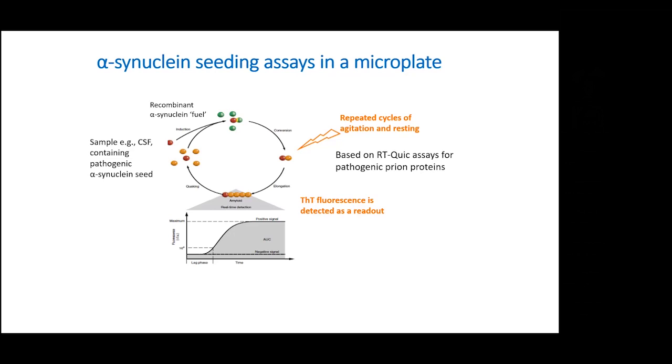The idea is that one takes the sample, which might contain some small number of pathogenic seeds, put it into a microplate, and add recombinant alpha-synuclein as a fuel. One then shakes the microplate for about 5 minutes, then you let it rest for 5 or 10 minutes, and then you keep doing this over and over again. The normal synuclein bumps into the seeds, and at some point, the seeds corrupt normal synuclein and make them form protofibrils. These can disaggregate and keep seeding.